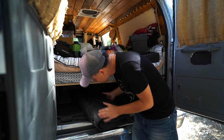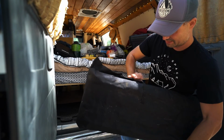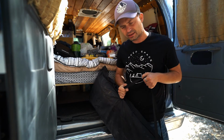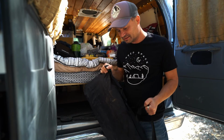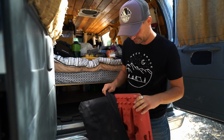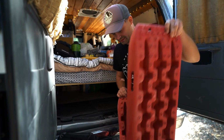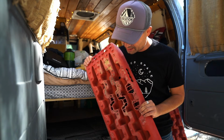More fun stuff is this thing right here. So these are recovery boards. They're not like the brand name or anything like that. I've already actually used them once because I got stuck, and there's a video on that if you want to watch that. But I did damage one of them, so this is how they look like. This is the good one, and this is the damaged one.